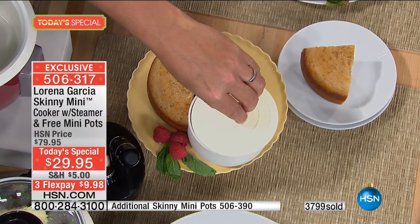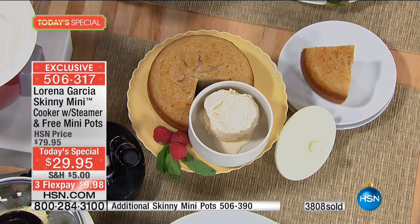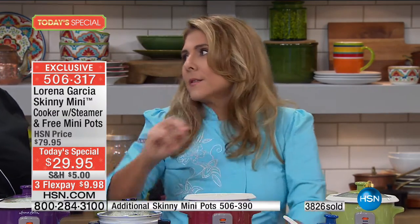So again, one of the things that I love about the Skinny Mini with all the gadgets it has in today's special is that it's great for the office. Yes. When you go to the office, you can make your soups, you can have anything, your vegetables to go in your mini pots, that's perfect.